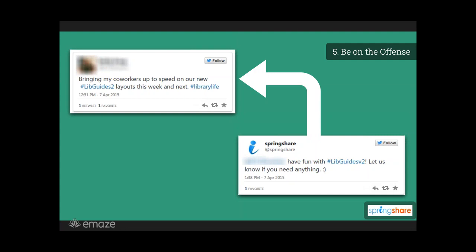And that exchange actually led to several questions. They, in fact, did have questions, and so they walked away happy because they didn't even have to ask. We were already on the offense, already keeping an eye out on what people might be thinking, and always ready to start a dialogue and to jump in.